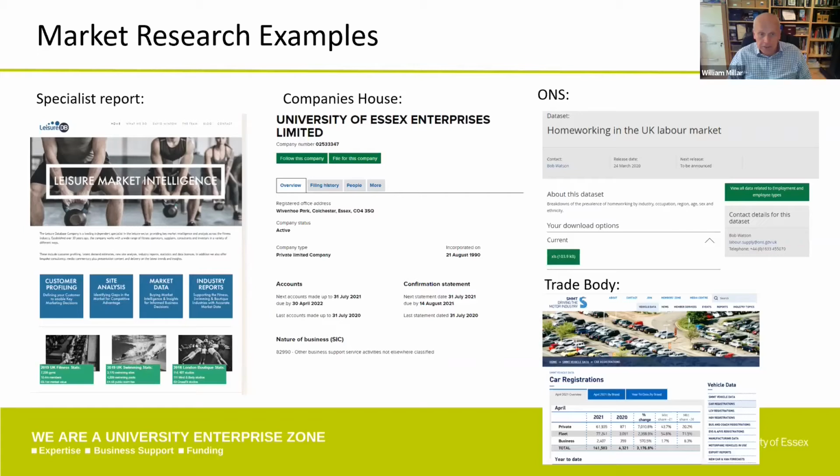So SIC codes are standard industry classification codes, and that's how the UK government analyzes and categorizes the economy. So each business, when it's formed, has to provide a SIC code for it. And there are over 600 individual codes. Some of them are very specific. So there's a code for the manufacturer of wallpaper, for example. But then some of them are very general. So you've got a code for other cleaning services.